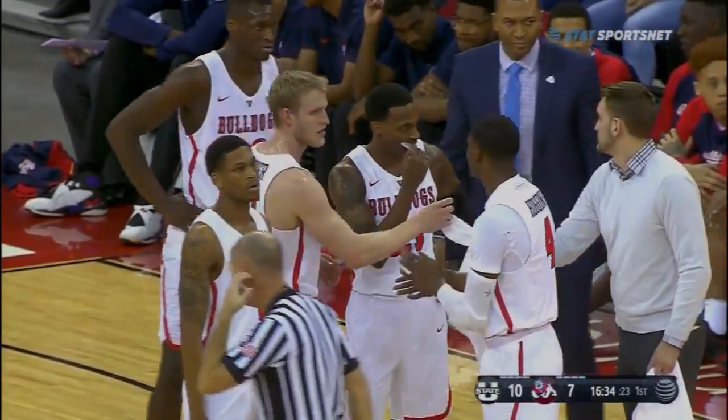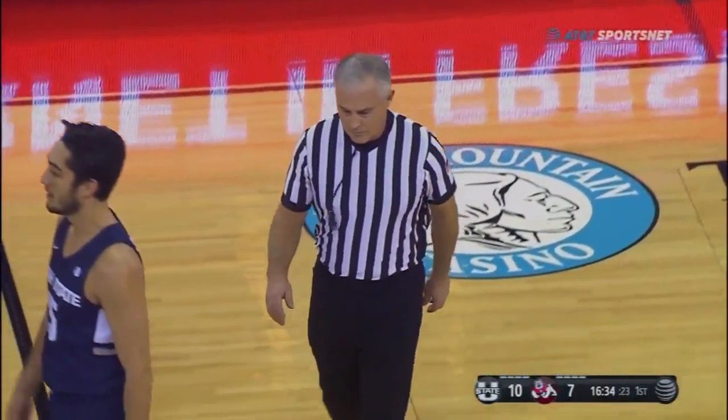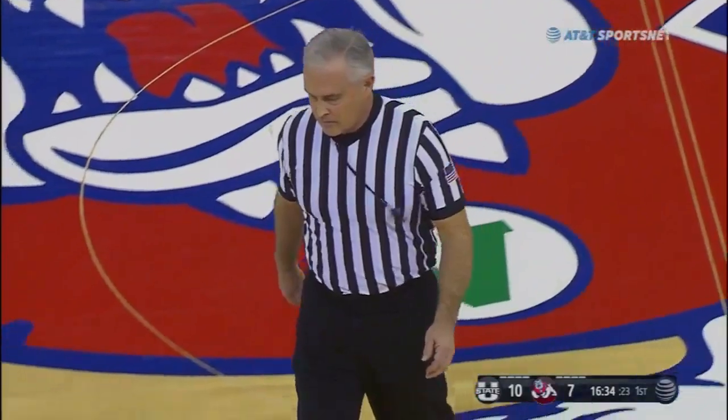So they're putting 23 seconds on the clock. I think that Utah State benefited there from, I think it was a little less than 23 seconds, but they got 23 seconds to run something.